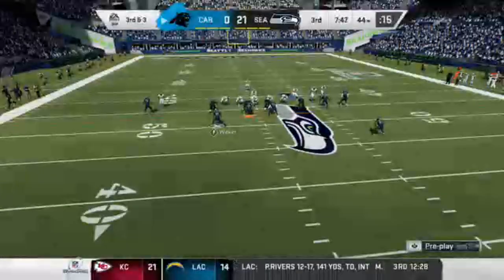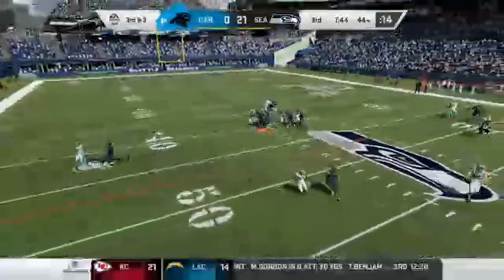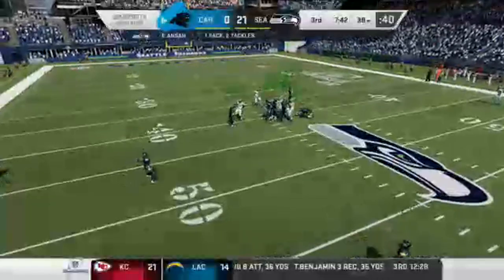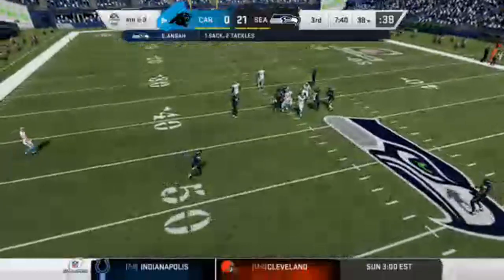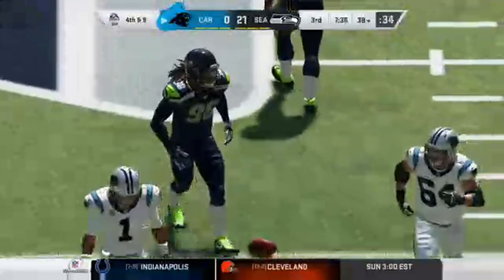Wow, that ball gets knocked free, but a teammate comes along and scoops it up. It's almost like baseball. Guys at bat, people are on base in scoring position. One guy doesn't get him home. The next guy comes through and picks him up. And avoids the turnover. Ezekiel Ansah in there to drop him for a 6-yard loss, and that will lead to fourth down.